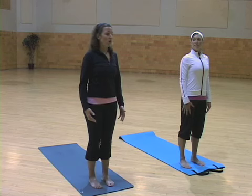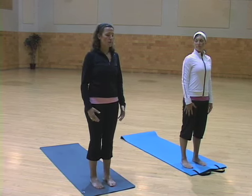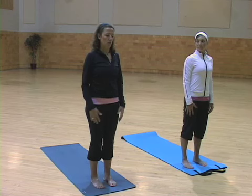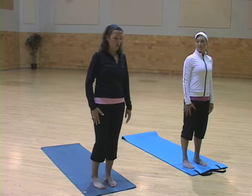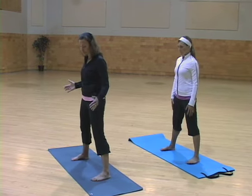And in Mountain 1, it's a warm-up class, so we might stay here for a little while, and then we'll go into movements that will get our body just moving. So we'll take our right leg, tap our right leg, and open it up. So we're facing the long edge of our mat with our feet parallel to the ends of our mat.